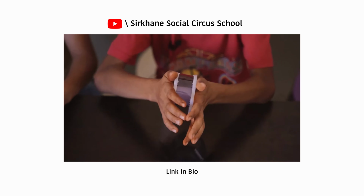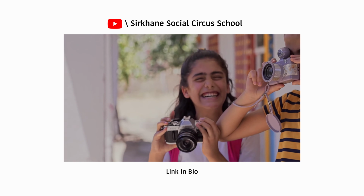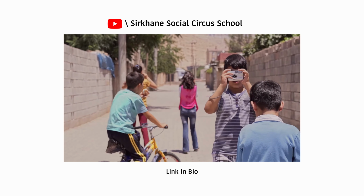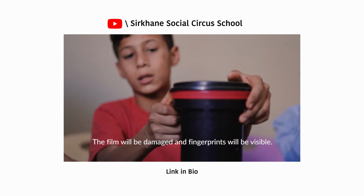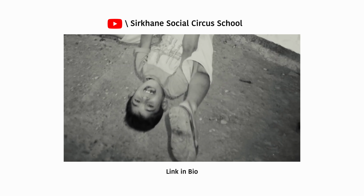Serkane Darkroom is led by a Syrian photographer called Serbest Salih, who fled Aleppo in 2014 to escape the Syrian war himself. This initiative aims at helping children to use photography or experiment with photography as a form of play and also as a means to understand the world around them. I think it was started in 2017.